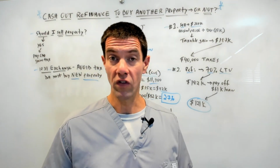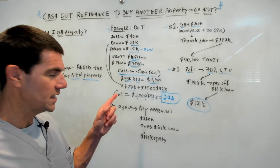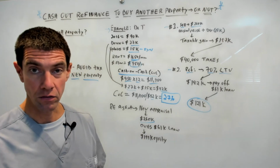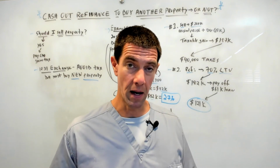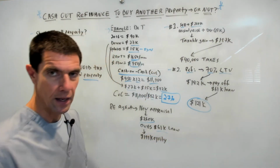Lo and behold, he was very pleasantly surprised because his real estate agent said the new appraisal for this property would be $260,000. He was shocked, but with inflation and everything else going on, it didn't really surprise him that much after he really started thinking about it. So now let's back up. He owes 61 grand.